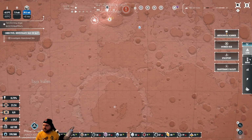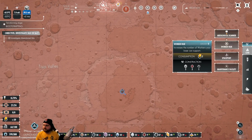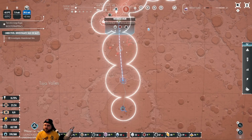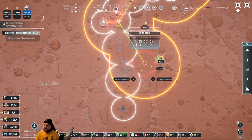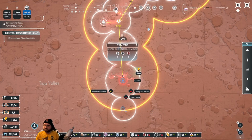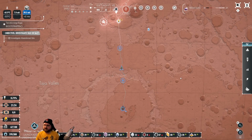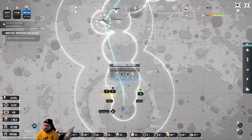So that's going to be a research outpost over here. What I'm going to do is maybe get a worker hub here. And they're still cheap. We can do this, and then we can build some construction around here later on. These aren't going to have power. How's the wind farms over here? Okay, fine for now. We need to do something like this. And then it's going to need a maintenance area over here too, which maybe we'll do like that.